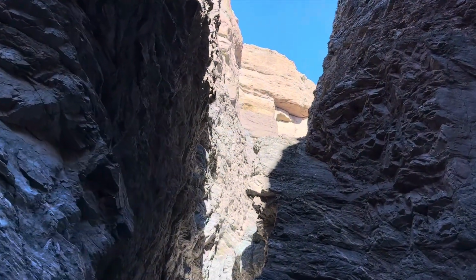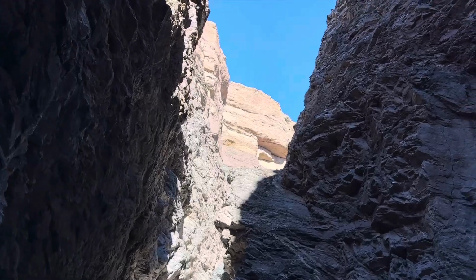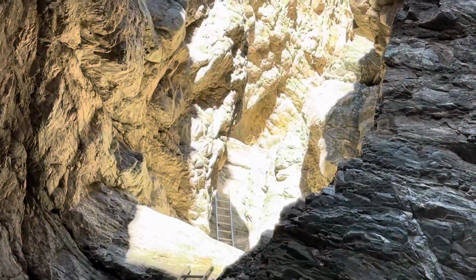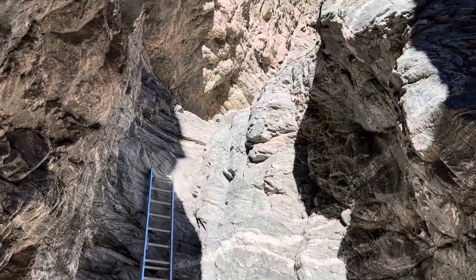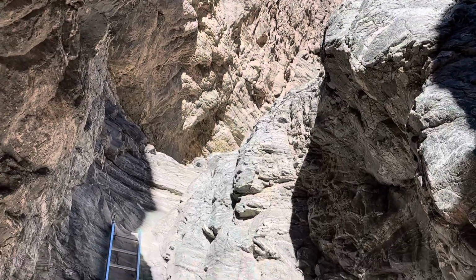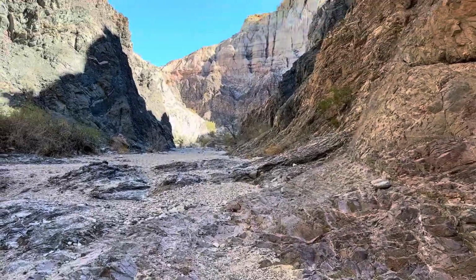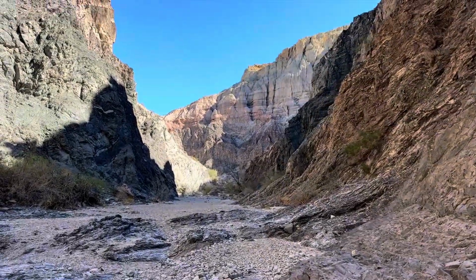After reading the blogs and things, everyone says you should definitely go clockwise. For whatever reason, we had decided to go counterclockwise. Let me tell you, that's how we got lost. But we did get to see some of the ladders and things, so it was cool. But, you know, it led to us getting lost. So definitely go clockwise if you're coming into this canyon.